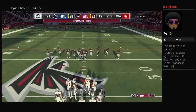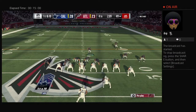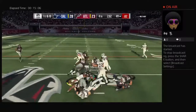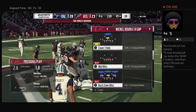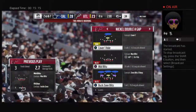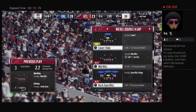Coming up to the line, and they will need to run another play here before the 2-minute warning. A give to the fullback on the dive. It'll be a minimum pickup, and it will take us to the 2-minute warning. Time for a break. We'll come back for the electrifying conclusion after this.